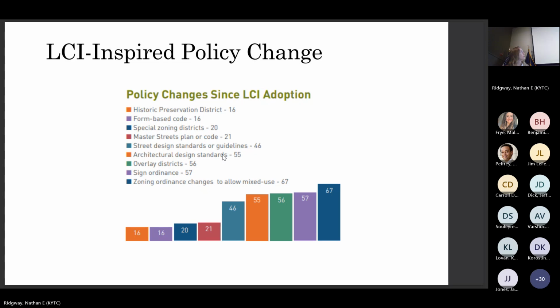improvements. So you can see this is, I think, from 2015 or 2020, but these are the amounts of policy-based changes that have happened completely outside of the LCI formal process itself.